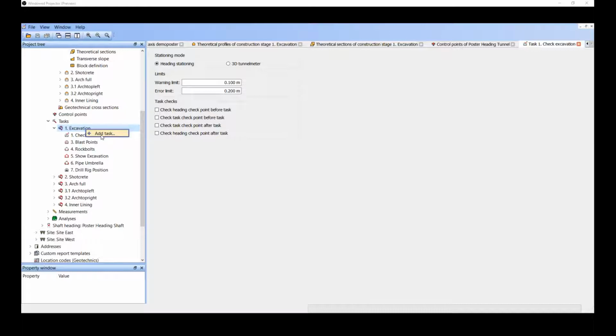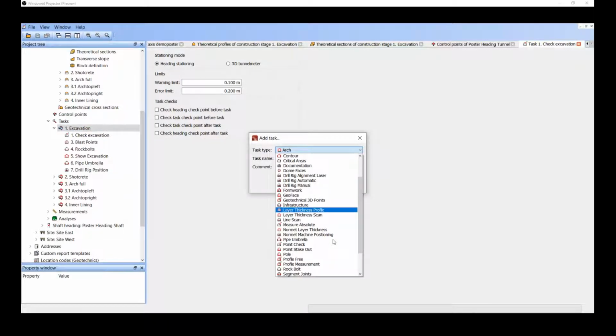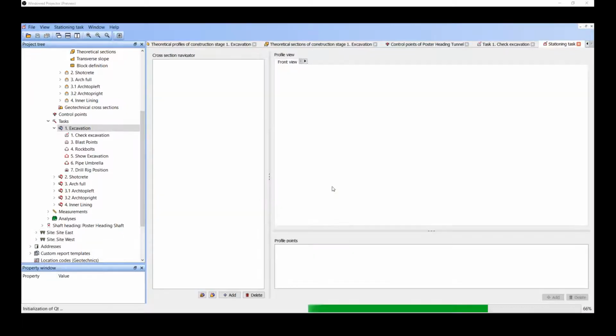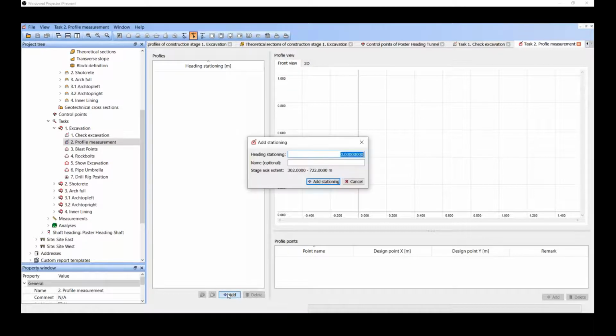I will create here one more task to measure profiles. So I will check here profile measurement. That will be the second task that we will do today. Here I have a bit more settings available, so I can basically choose which profiles or on which stationing and how many points I want to measure.